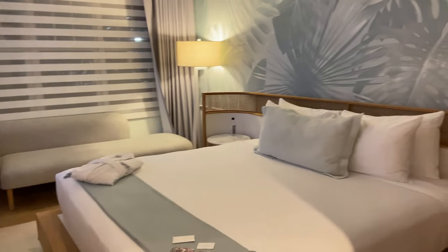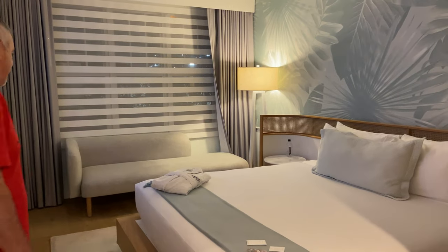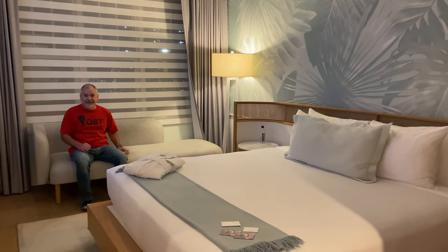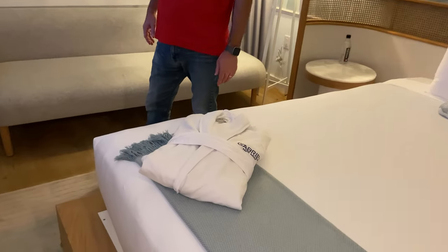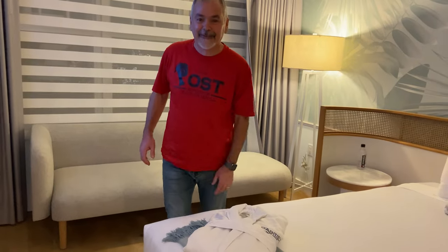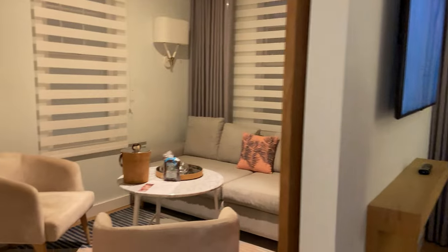Oh, yeah. Lovely. Now, I did try this couch over here. Very firm, not comfortable. So I hope the bed's more comfortable. It's a little firm. And there's a view of the pool. We got a nice little robe. We can share that, I guess. We'll show you the pool in the morning when it's lighter. And then there's a little seating area.